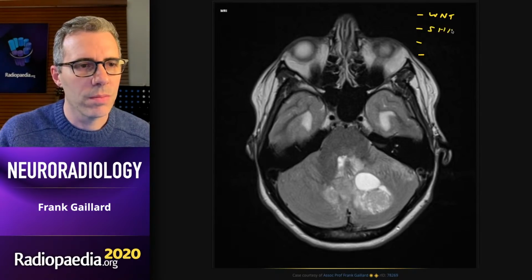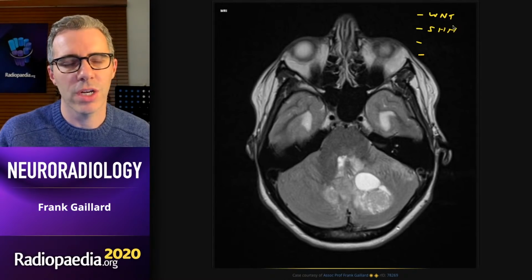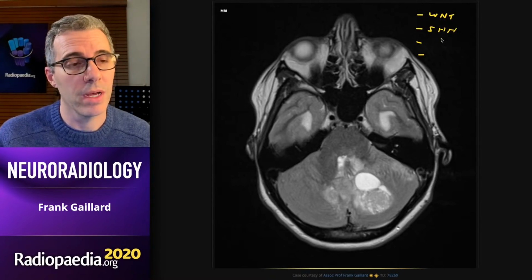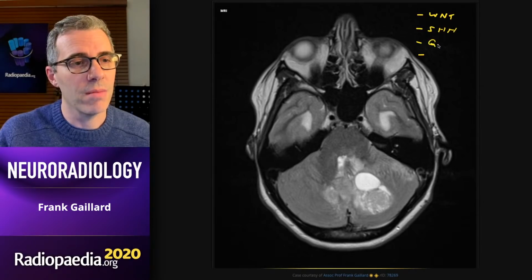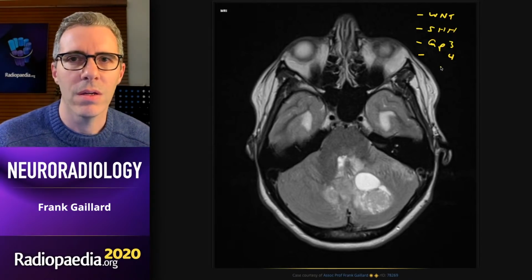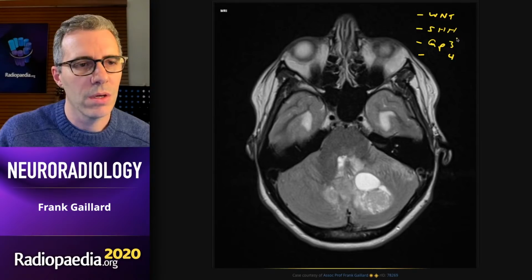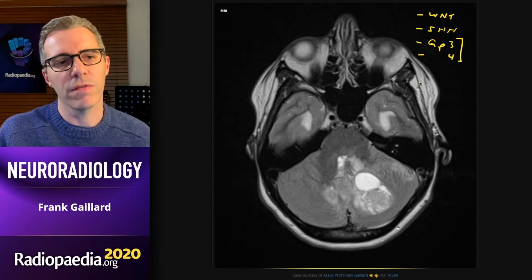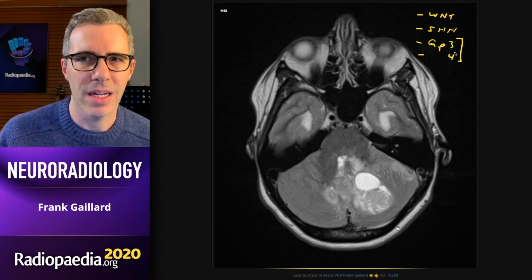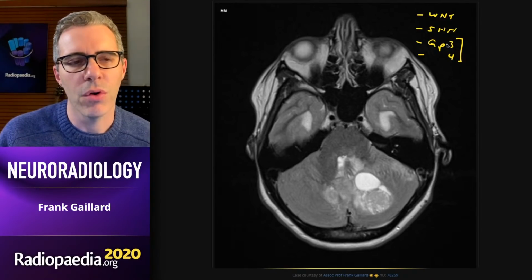We have sonic hedgehog, which has got nothing to do with hedgehogs, but was named by the researcher after the comic book that also inspired the computer game. And then we have unimaginatively named Group 3 and Group 4. When we think of our typical medulloblastoma in children that occurs in the vermis, we're really thinking primarily of 3 and 4. They have bad prognosis. Depends on the study that you read how you rank these, but usually Group 3, to a lesser degree 4, have terrible prognosis.